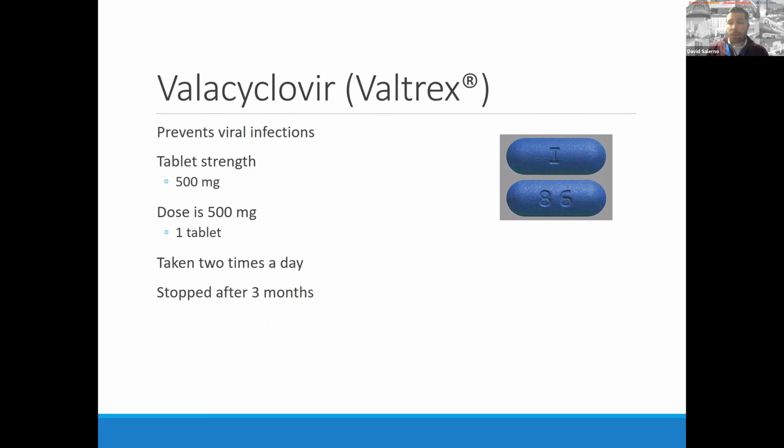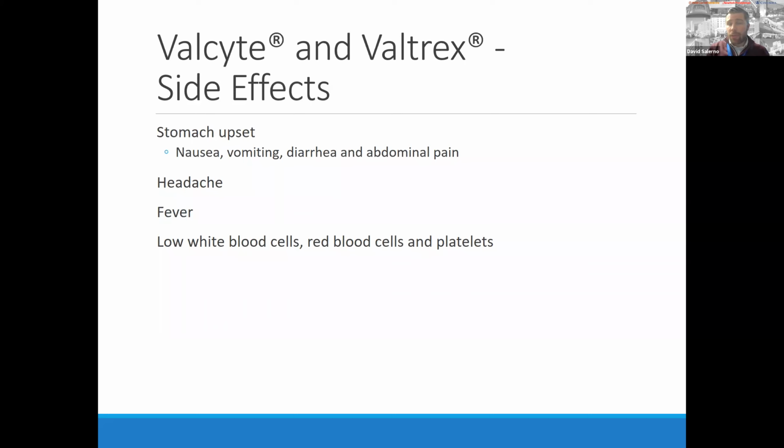Either way, these medicines are stopped at the 3-month mark. Since they're very similar to each other, they have a similar side effect profile. So the most common side effects that we see are listed here on the slide. Some people get an upset stomach when they take these medicines. And again, we want you to eat some food first and then take the medicines thereafter.